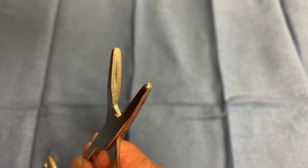The instrument is open so that you can see the inside tips, which have tiny cross hatches for optimal needle gripping. The words suture scissors appears as a white title.